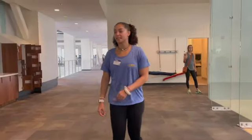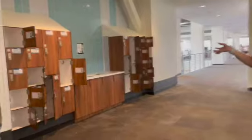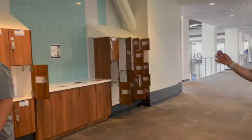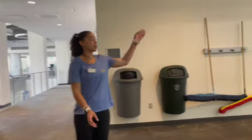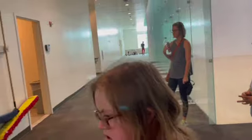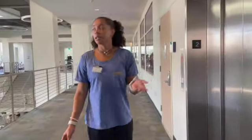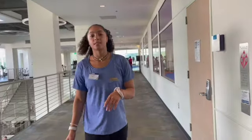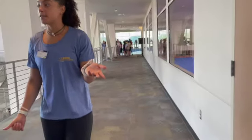So we have another little storage area, lockers for students that come upstairs and want to have their stuff a little closer to them. We also have these hallways that are pretty useful for people that want to come over and do stretching or body weight exercises or yoga. Yeah, this elevator is here for people that need it, of course.